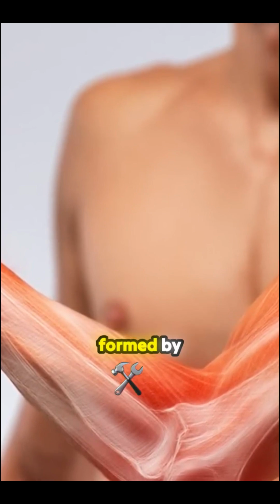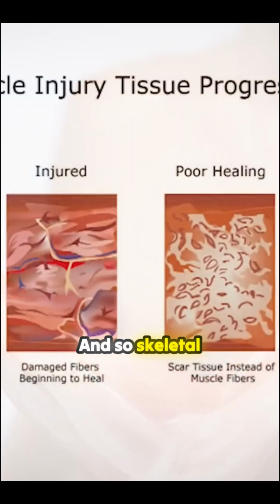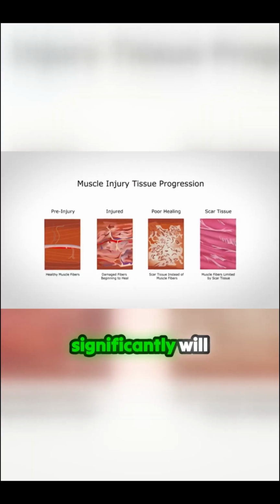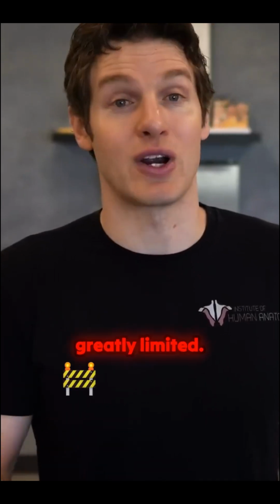However, the number of new skeletal muscle cells that can be formed by satellite cells is not enough to compensate for significant skeletal muscle damage or degeneration. And so skeletal muscle tissue that has been damaged significantly will still be replaced by scar tissue, and therefore any regeneration of skeletal muscle tissue is greatly limited.